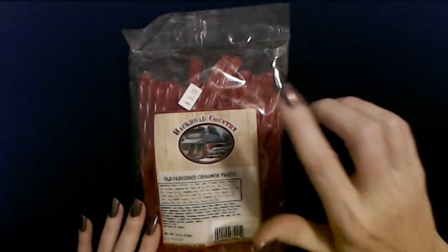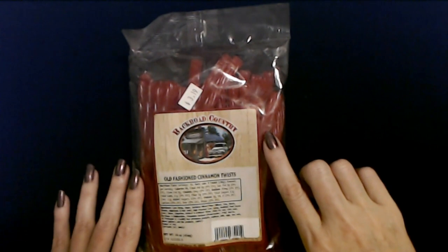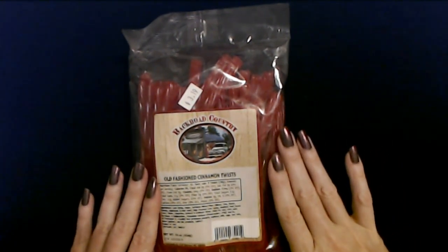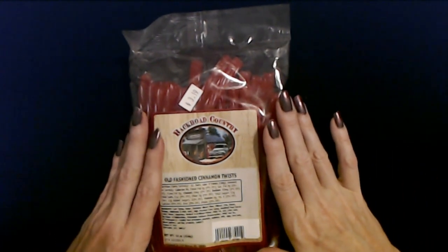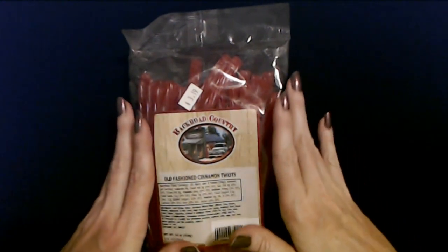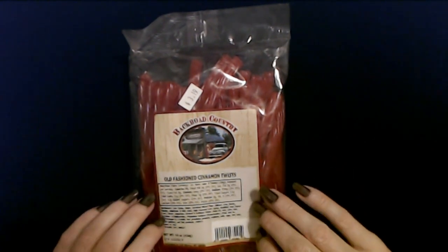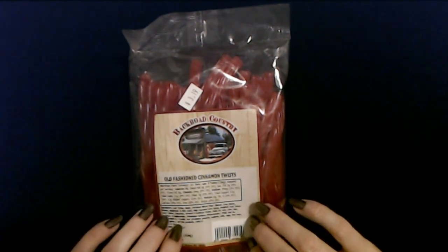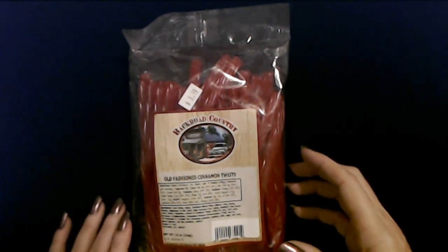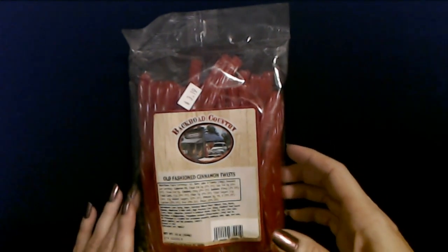So I don't believe I've ever tried cinnamon twists like this. I don't think I've ever had this type of thing in a cinnamon flavor, so that's kind of interesting. But she's really sweet. She always buys things like this for the boys, and it's so sweet that when we go to visit, she thinks to do that. And it just really tickles them to death that she always does that. So that is from Backroad Country. I am not familiar with that. It's packaged by JLM in Warren, Michigan.